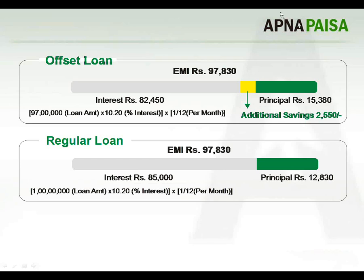So as you can see, from the EMI of 97,830 in an offset loan, on the average loan amount outstanding of 97 lakhs, at 10.20% for 1 month, the interest is 82,450, and therefore the principal repaid is 15,380.